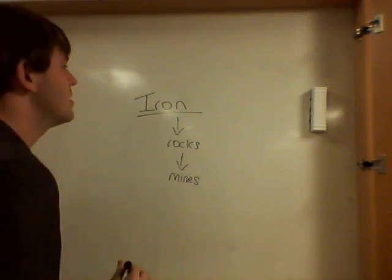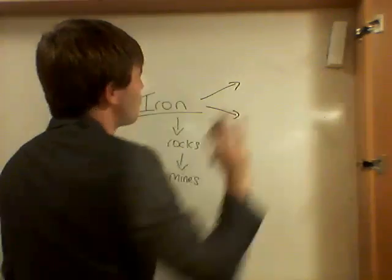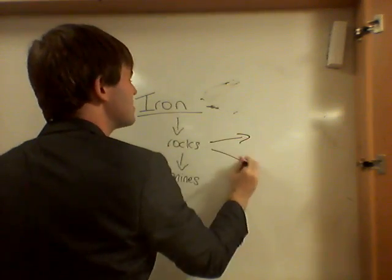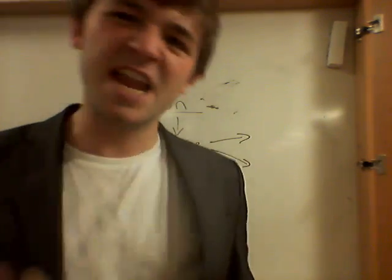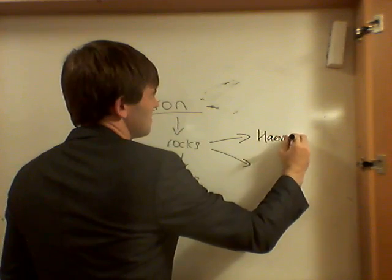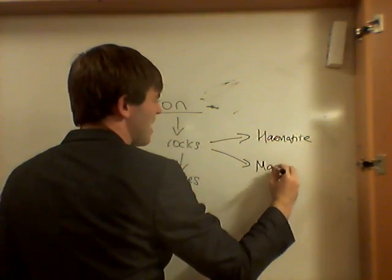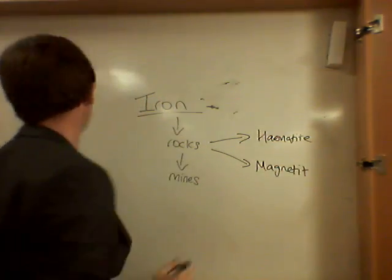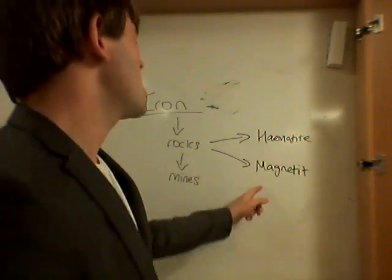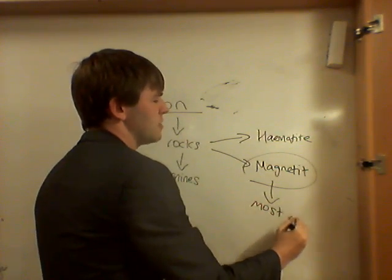We are lucky that there are two main types of rocks in the world that contain iron. Look down here. One of them is called hematite. And the other is called magnetite. Now, in Sweden, this makes it a lot easier. Magnetite, that one there, is most common.